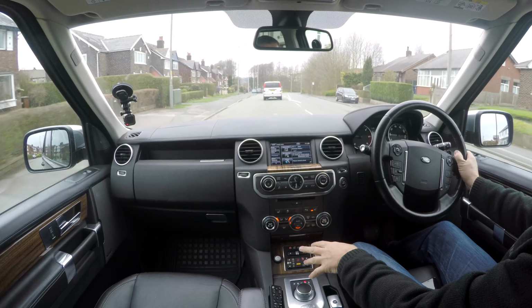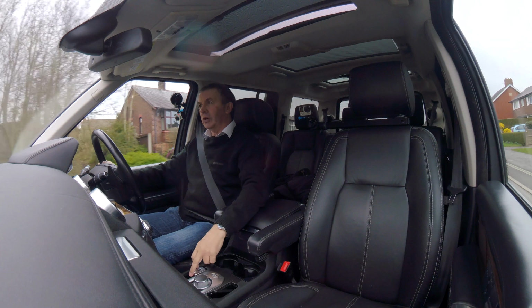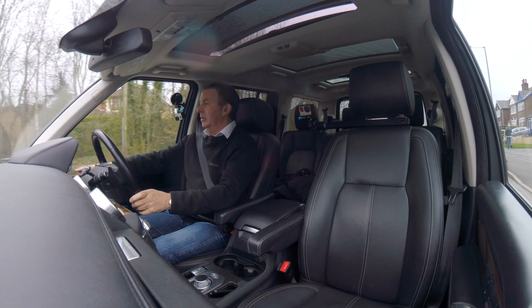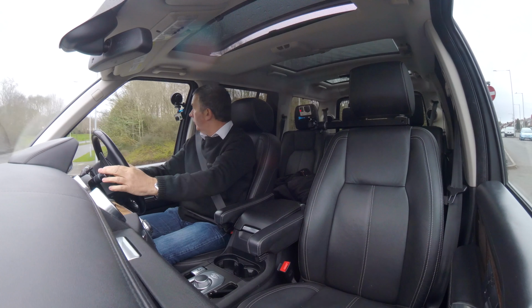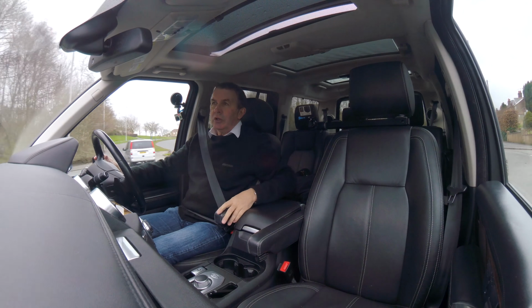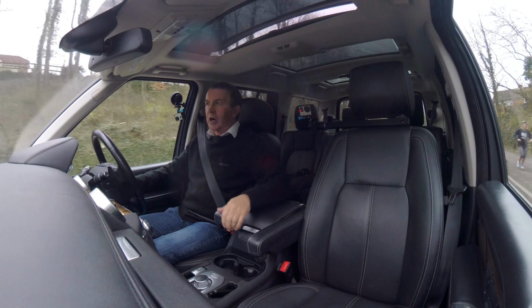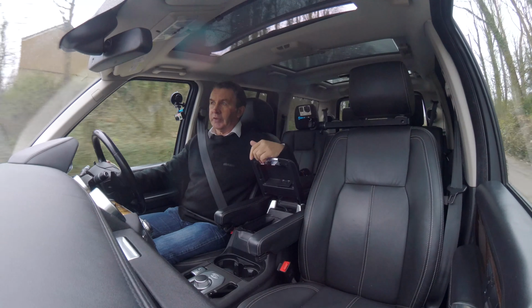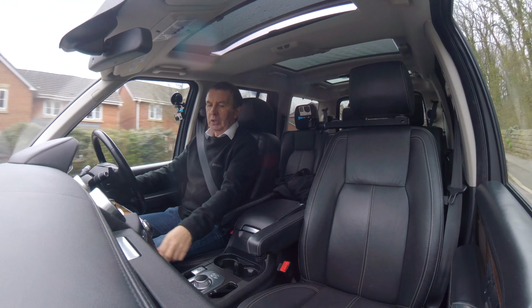It's got dual zone climate control, heated seats, which we'll just put on. Then you've got here on this centre panel your terrain response switches. You've got cup holders. You've got electric handbrake, electric windows, the front central armrest is huge, and you've also got individual driver and passenger seat adjustable armrests. In the armrest there you've got a little cooler and also a reasonable place to put your mobile phone. Got two power sockets.